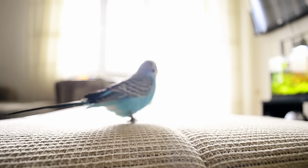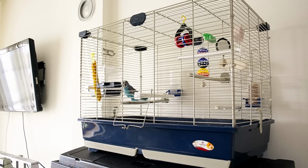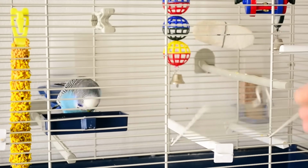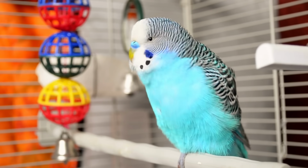The budgie will be attracted towards the light. Hold it gently and put it back inside the cage. Make sure that the bird is safe. Put the cat away and look out for potential escape routes.